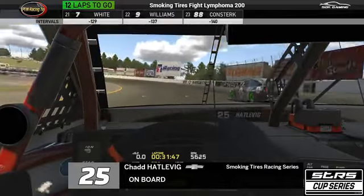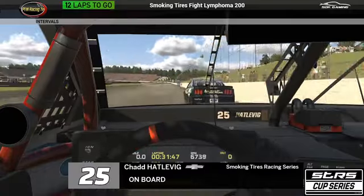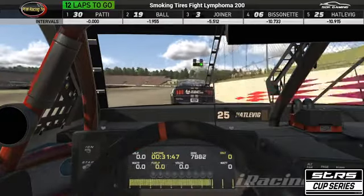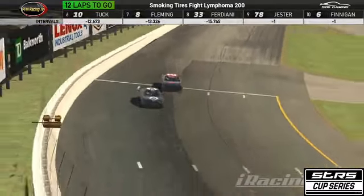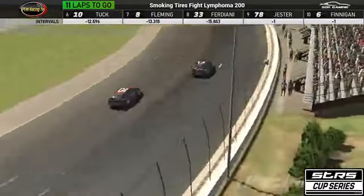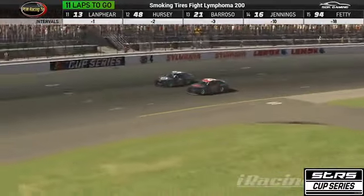And Bissonette knows all about that. That car just has nothing left, I don't think. He's trying to hold on for dear life. Adelvig's doing the same here, trying up and away, moving it up forward to the corner, into the run, found a 4th.